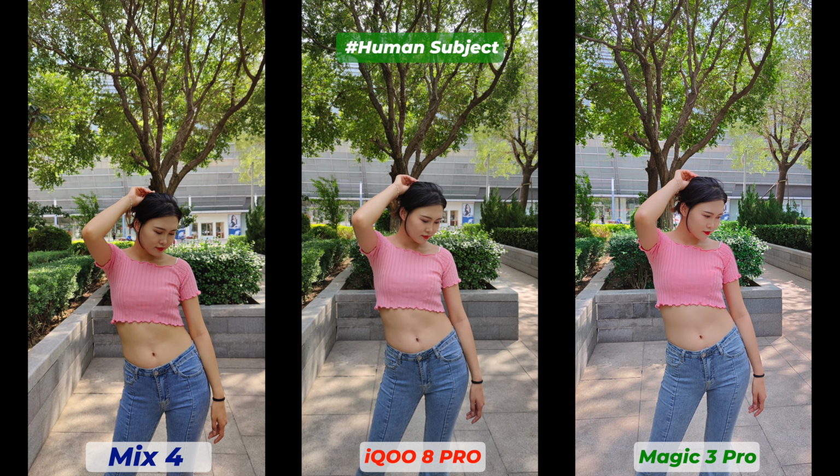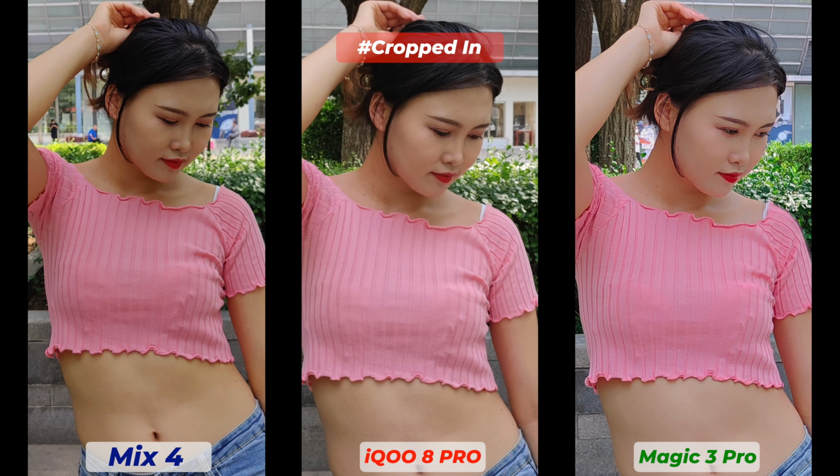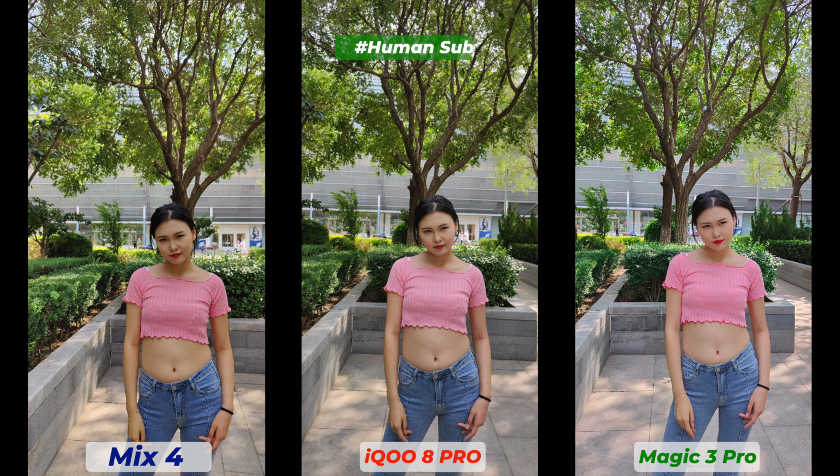We have checked portrait photos, but what about human subject photos in auto mode? Have you noticed that all of these three smartphones have rendered colors with similar tonal contrast? The difference is actually in saturation and white balance. The differences are actually preferential. Quality of the photos are not that different. Based on personal preferences, you may like the one that matches your requirements. All have above average details. Once again, there is some beauty effect added on the subject.